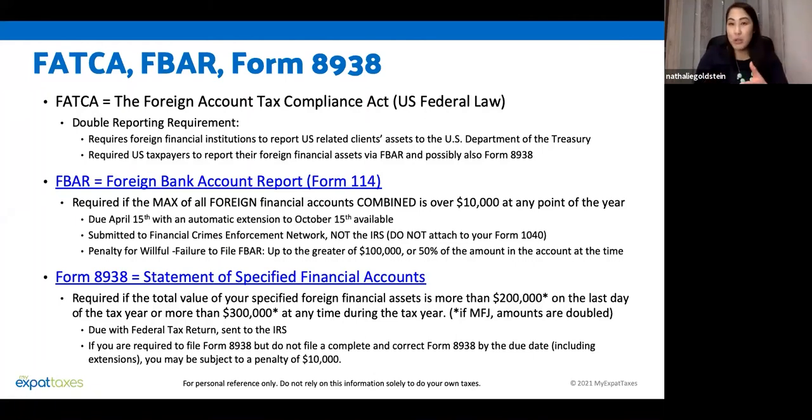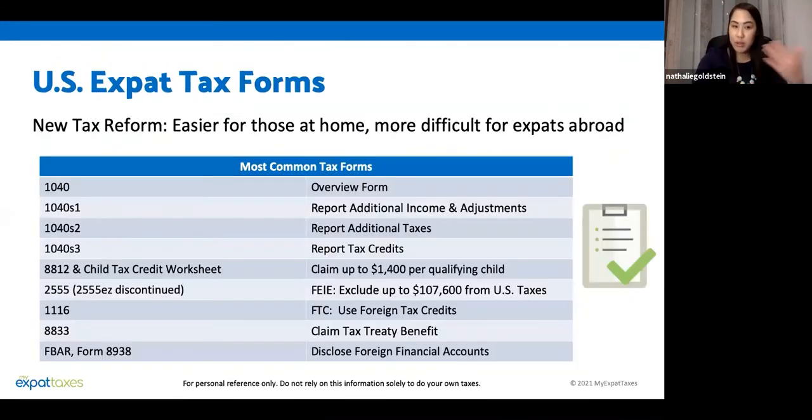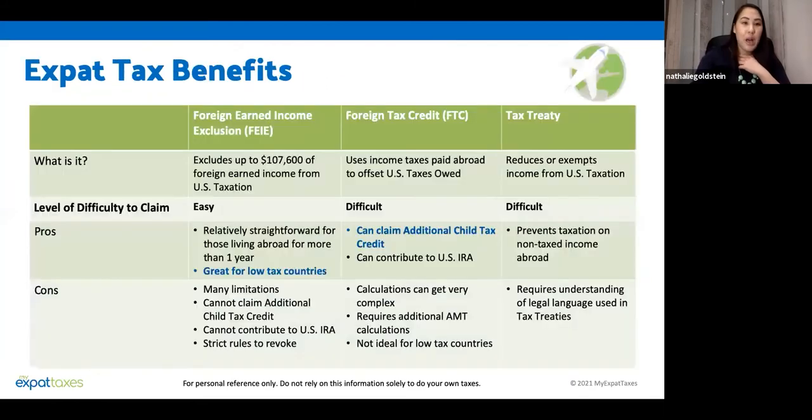FBAR is just an informational form. The links here are active. You can click on the links. It'll show you what the form is. If you don't file it, there is a penalty. So I just recommend filing it because your Austrian bank is reporting your information to the US anyways. So make sure that you file as well so that the IRS doesn't end up sending you any notice. But FBAR is also important. So on this list of forms, if you file your taxes yourself, look at these different forms and the instructions and see if they apply to you.